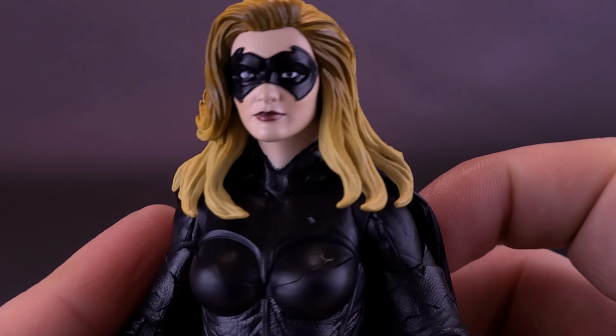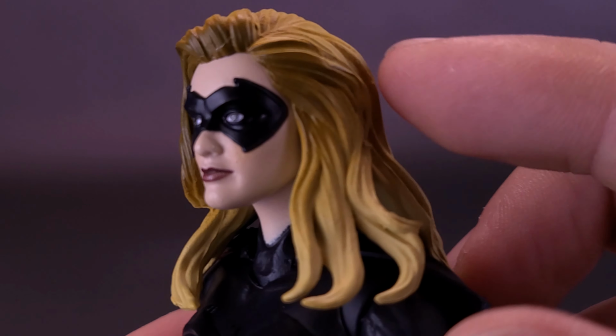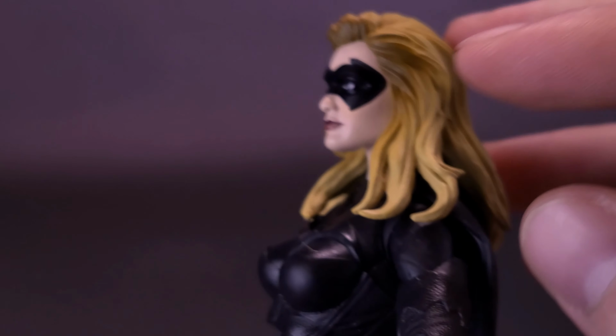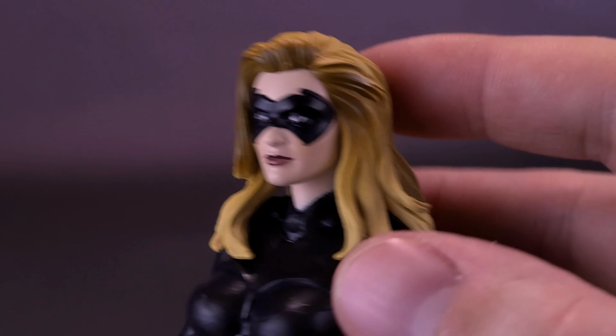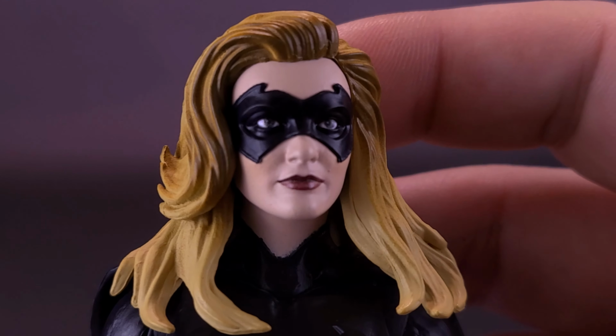I like the head sculpt, though. I think the paint is really done well here. I also really like the darker colors of the blonde that they've added into her hair. Otherwise, she'd have kind of a more medium blonde coloring, but just those little streaks of darker yellow really add a nice little touch and contrast. The head sculpt is quite pretty for what it is.